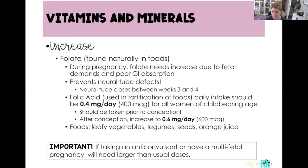Now here we're back to something that does increase, folate. Folate is what's found naturally in foods. Folic acid is the supplement that women are going to take. Now, if you think back to discussions about contraception and fetal development, the neural tube, which is the spinal column, closes around 3 to 4 weeks after conception. So most women don't even know they're pregnant by the time that neural tube is closing.